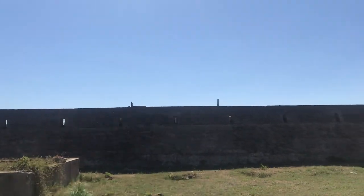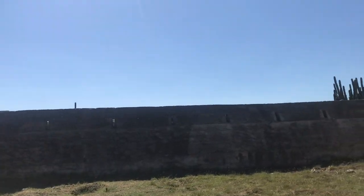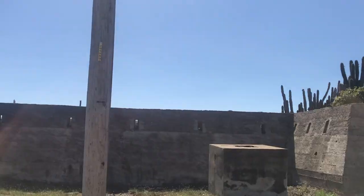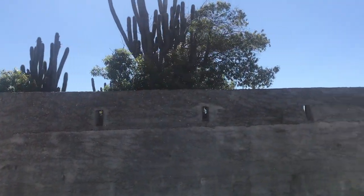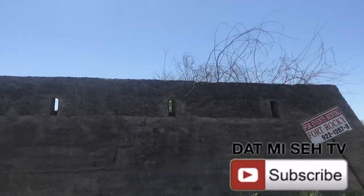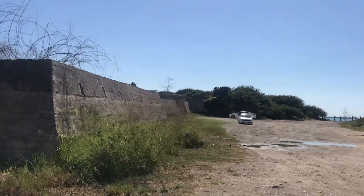So you see, people, the man was saying that this is the soldier camp over here. That's where the soldiers were camping at the time when the queen came to Jamaica, and that's where she would be, highly guarded by soldiers. So it's abandoned now, isn't it?